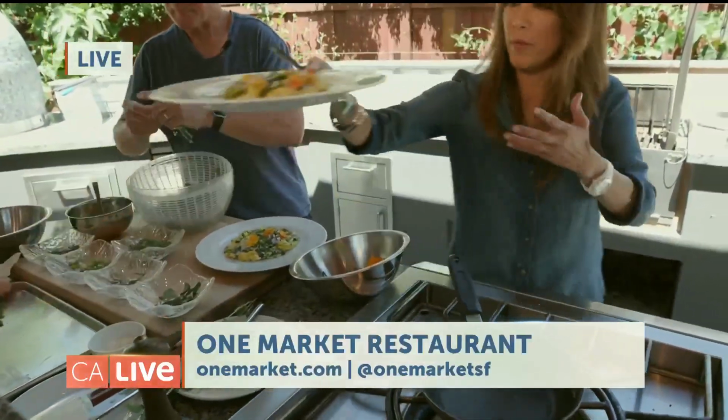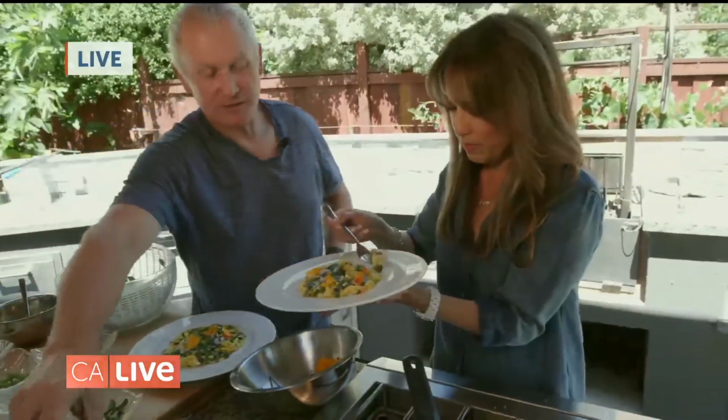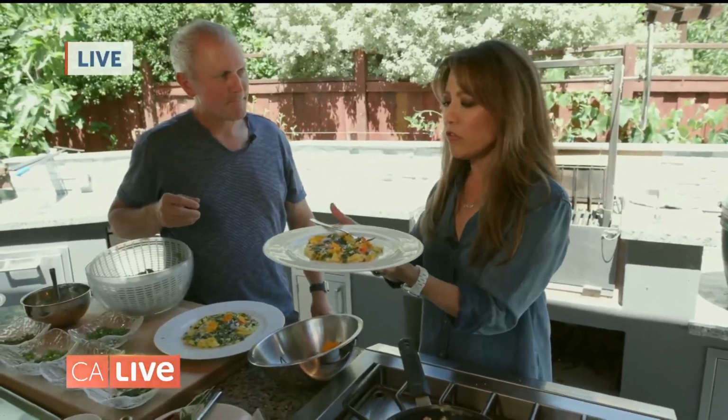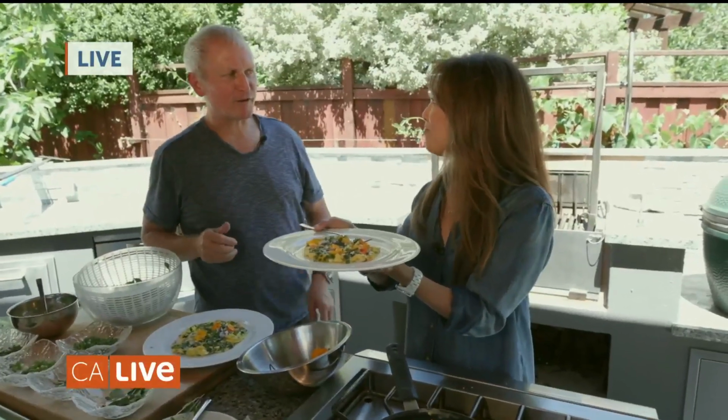Let me go ahead and take a bite, because of course you already made another one here for us. So what does this taste like? It's a little earthy. The nettles are a little bit earthy, but then you get the herbs, the herbaceousness, and they all just kind of blend together. Mmm, delicious. Earthy for sure. It doesn't taste like anything I've ever tasted before. It's a pretty unique flavor.